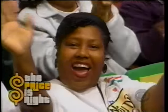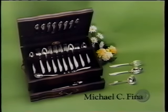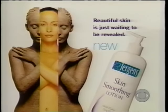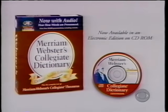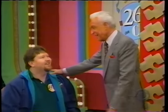Contestants not appearing on stage will receive a Michael C. Fina's Brent Wood stainless steel flatware, 44-piece service plate, and a deluxe drawer chest in the Michael C. Fina Company. And new Jergens, a skin smoothing lotion, gently exfoliates dry, flaky skin. Because you have beautiful skin just waiting to be revealed. Also, Merriam-Webster's Collegiate Dictionary Deluxe Audio Edition includes 100,000 spoken pronunciations and 1,000 color illustrations from Merriam-Webster Incorporated. Now here is Bob Barker with our Showcase Showdown.